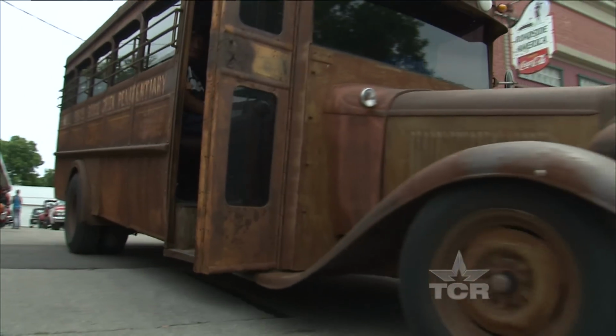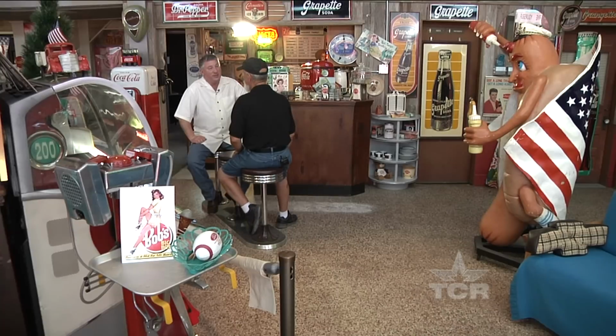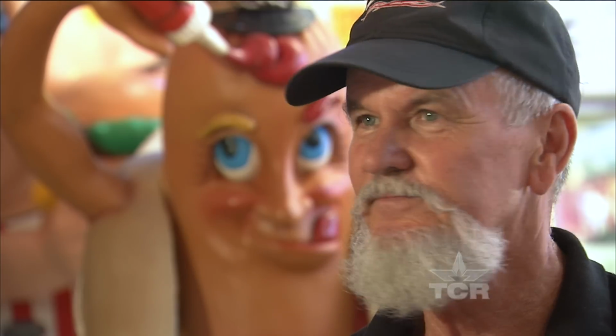I'm more of a preservationist than I am a collector. Somebody's got to save this stuff, you know, and display it and keep it up and keep it from hitting the ash heaps. I'd like to think I'm preserving this for future generations.